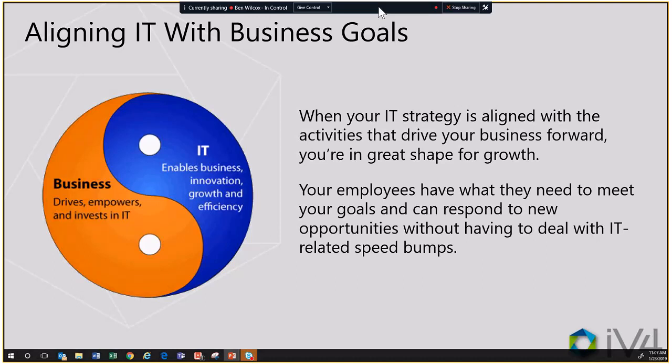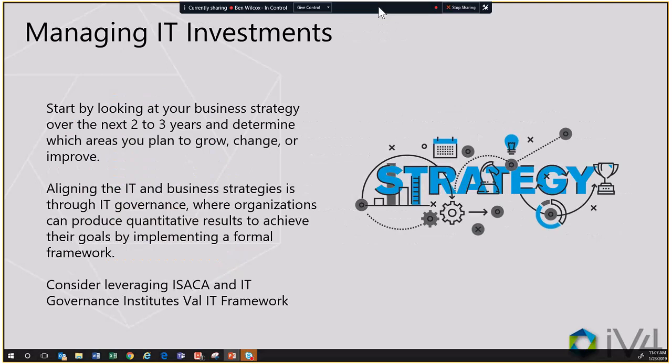How do we make certain that going into IT strategy planning, we have a clear path and understanding as to what our business objectives are? So, managing those IT investments. The first step in the process is to make sure you have a clear picture of where you want to take your business and what steps you need to take to get there.